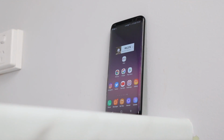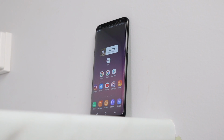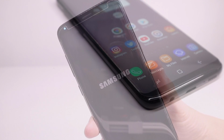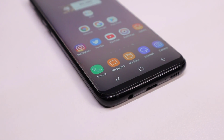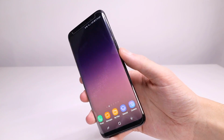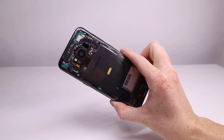If you are looking for a phone with less bezels but is still affordable, you might want to take a look at the Samsung Galaxy S8 or S9. I've been using my S8 for a few months now, and I'm absolutely loving the display on that phone. Unfortunately, it isn't without its quirks, so I'll drop a link to that video in case you want to check that out.